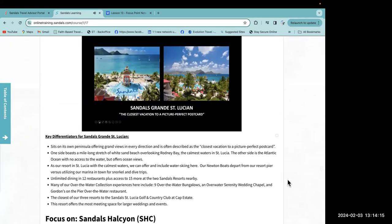The island of St. Lucia is known for its exquisite natural beauty, and it is showcased very well at this Sandals resort. The setting at Sandals Grand St. Lucian is simply spectacular, and the resort is often described as the closest vacation to a picture-perfect postcard. It sits overlooking the island's most beautiful bay, where the mountains seem to jut out from the sea and are the perfect backdrop for all the boats and yachts going in and out of the marina.